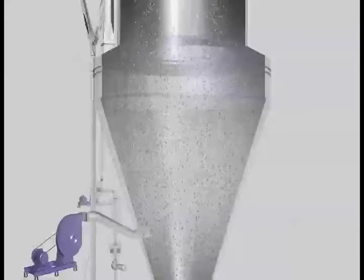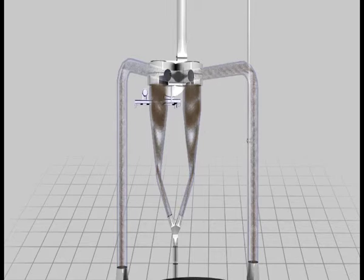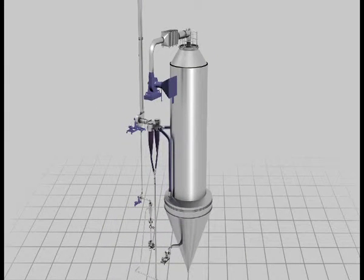The fines are returned to the main dryer through a unique fines return system. The result is bigger particle sizes and better instantability. The product is then sieved in a screen and is collected in bags or tote bins for blending and packing as per the customer requirements.